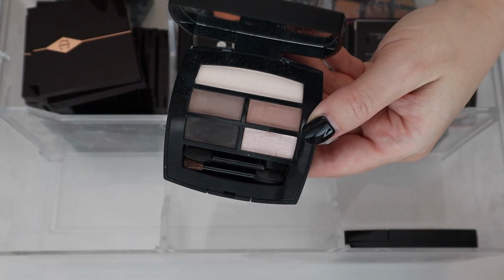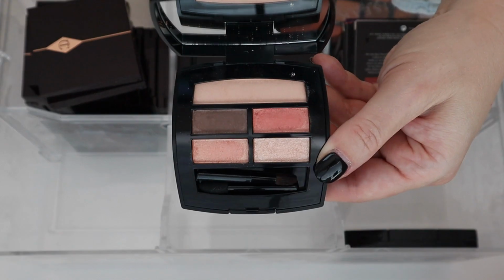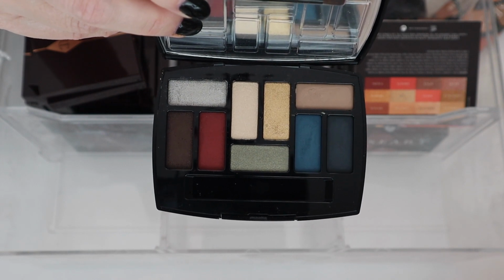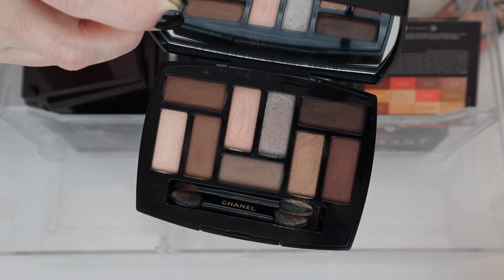Here is the Healthy Glow Natural Palette in, I believe, medium. Here's the Healthy Glow Natural Palette in warm. Here's the 9-pan eyeshadow collection. It's the number 2 Quintessence. And then here is the indispensable one.